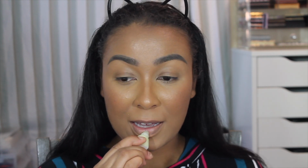It's actually a lip plumper from Amazon. It's probably gonna make this look stupid, but it's all I have right here. Wow, so I'm actually really impressed with the final face look for this.